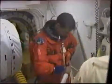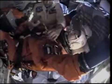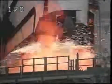We stop in the White Room on the way inside the orbiter to do some last-minute equipment reconfiguration, and here you see Eileen being strapped into the commander's seat. This happens about 3 hours before launch, and then as you can see, we count down to 0, the engines light, and off we go.